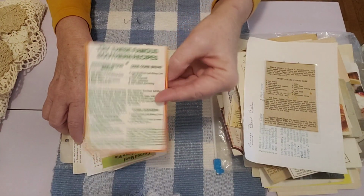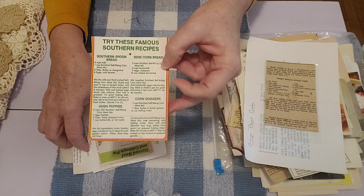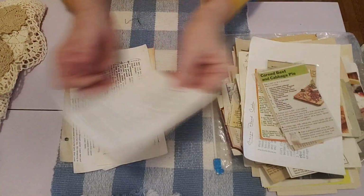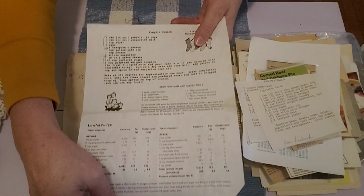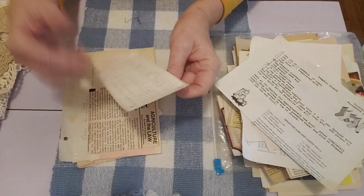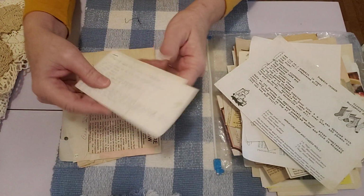Try these famous Southern recipes. This is an old, something like a label. It feels like possibly a label or something. But it's got green print on it. That's pretty cool. I like that green. Another one, clipping in a plastic sleeve. Just some typewritten ones. And pumpkin crunch. Low-fat fudge. Another little booklet. She's stapled these two together. Pineapple casserole. And I guess maybe this is part of the same recipe. So these two was a 2-pager.